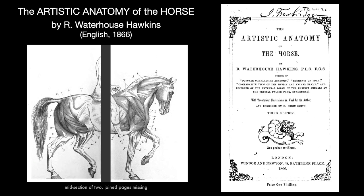Hawkins also includes the look of the older horse, with its protruding hip bones, languid walk, and dropped head, in the appearance of Don Quixote's horse, as another romanticized consideration.